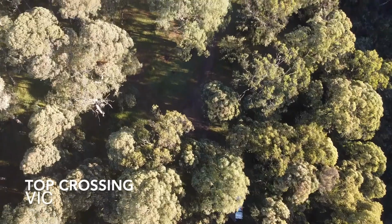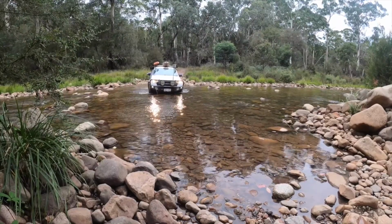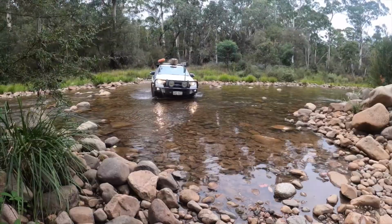So next spot's Top Crossing Campground. It's in the Victorian High Country and it's south of Wangaratta. To get in there is a bit of a four-wheel drive track. There are two water crossings that you have to go through. The first one, pretty mild. The second one has an actual moderate depth.